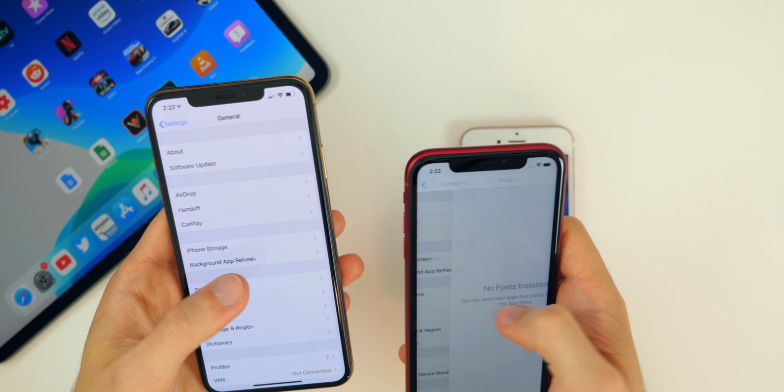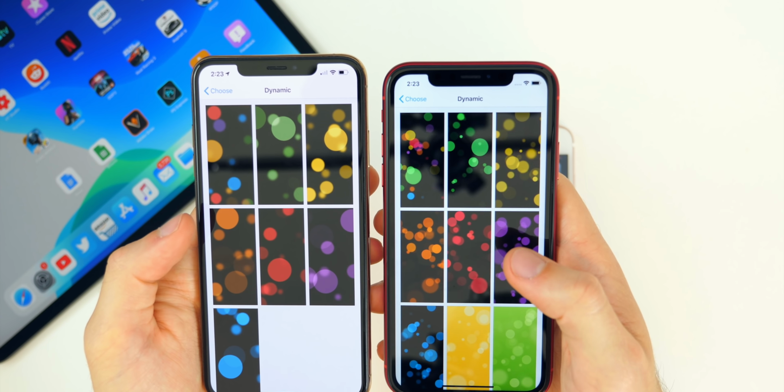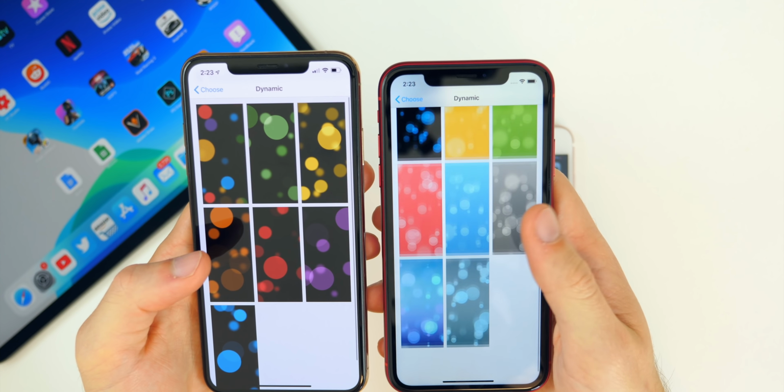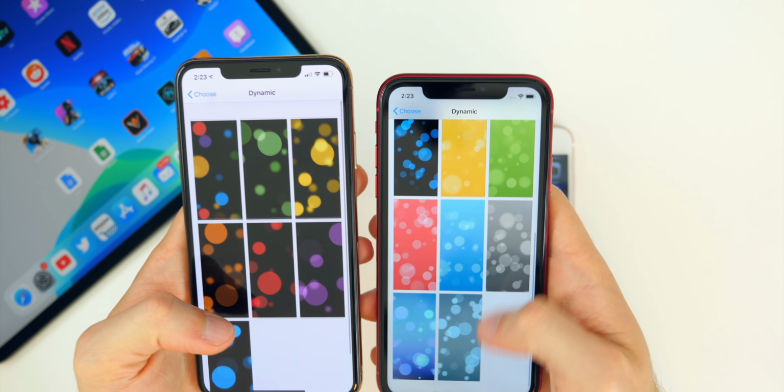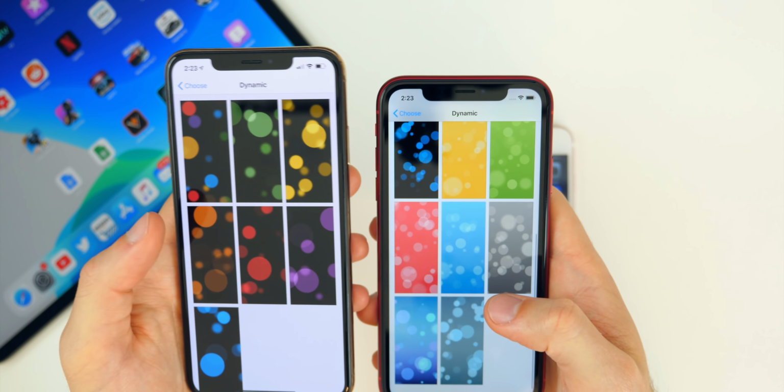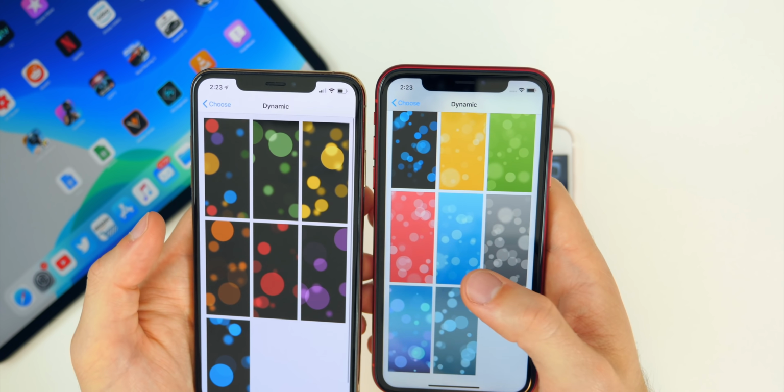Now if we go into our settings and go to wallpapers, and then to our dynamic wallpapers, you will see that there are a lot more dynamic wallpapers now in iOS 13.1 versus iOS 13.0. So if you are into dynamic wallpapers, you will like that you have more of a variety of things to choose from now as far as wallpapers go.